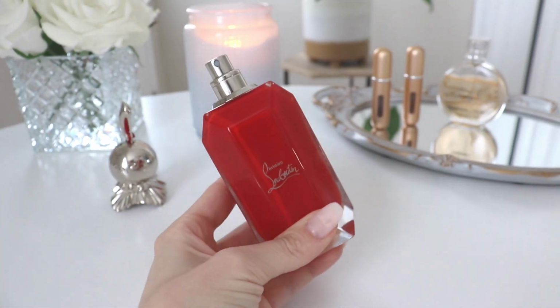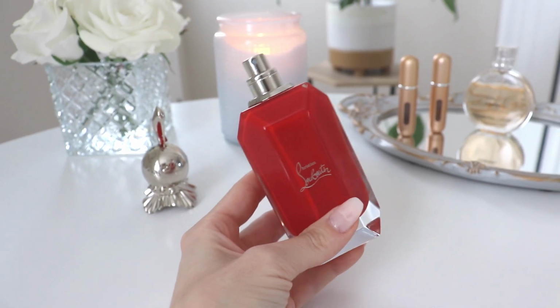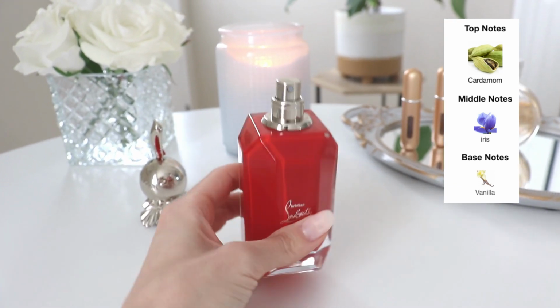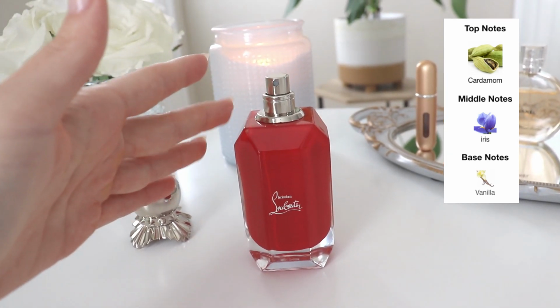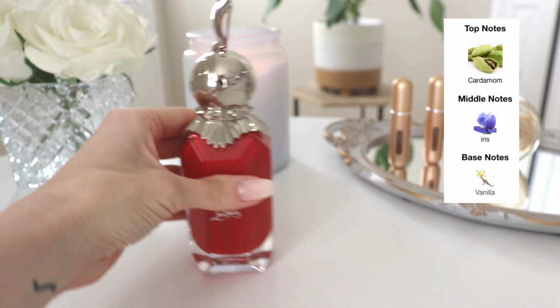Oh, you guys, I love this perfume so much, and this was such a good choice. This is a vanilla, cardamom, and iris perfume. Very vanillic, very rich smelling, very luxurious, very sexy. I really, really like this one. And I pretty much wore all of my little atomizer that I brought with me on vacation. But this was such a good choice. I absolutely loved wearing this perfume when I was on vacation.